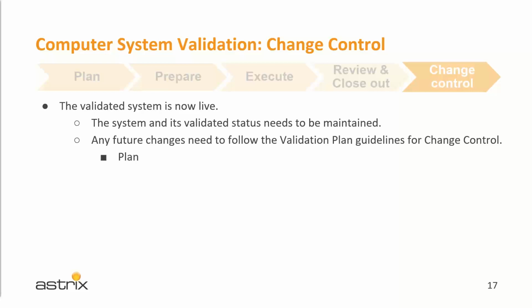The plan here, the validation plan for change control details should be reviewed and updated as needed. So follow the plan for new changes. For example, review the risk management guidelines you have. Run a validation assessment on new changes to define how these changes impact the existing functionality and your documentation.